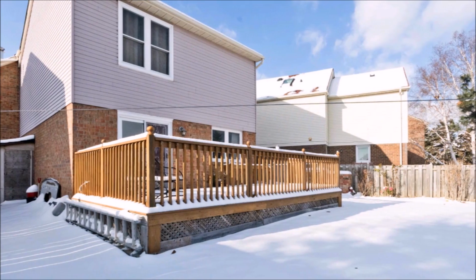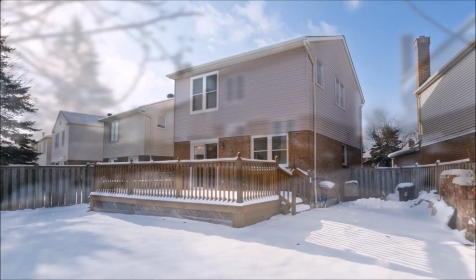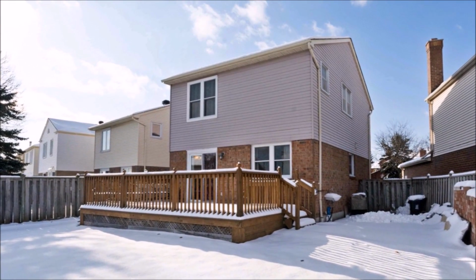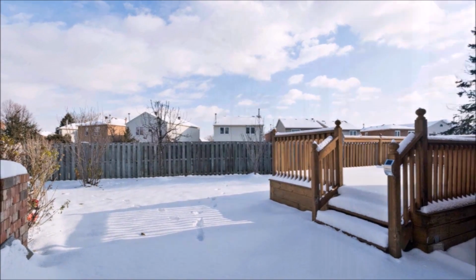This home is in moving condition, immaculately maintained, and close to top-rated Kennedy Public School, Norman Bethune High School, Market Village, Pacific Mall, TTC, and Park. It is perfect for a large or extended family. Don't miss out.